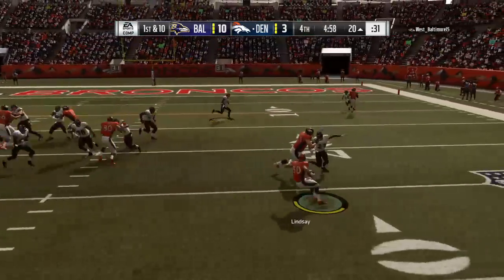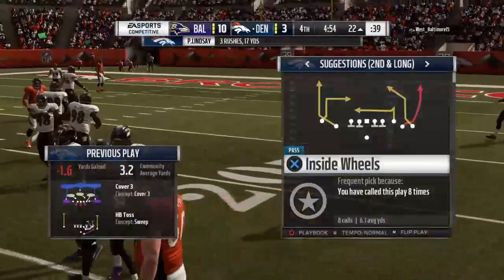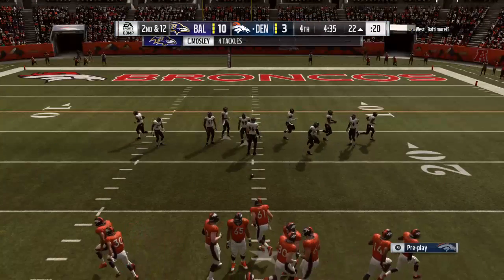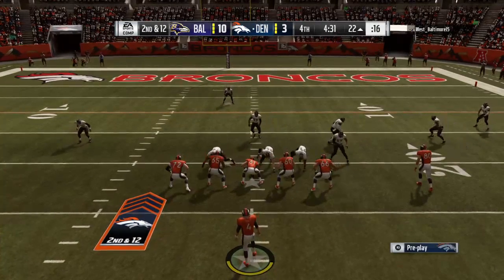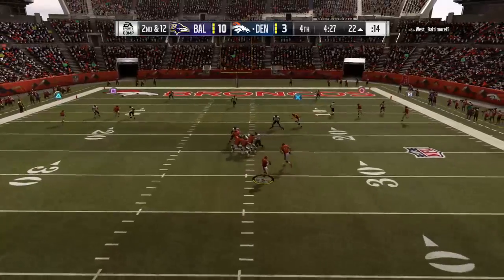They'll run it now out of the gun. And this one goes nowhere. Losing yardage back at the 22. It's a loss of 2 there, bringing up 2nd down. The best offenses and the ones that win are ones that make adjustments. And right now, I think this team needs to open things up. Now it's Keenum.